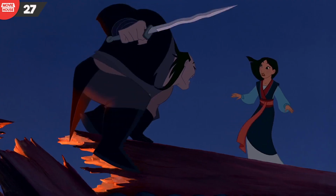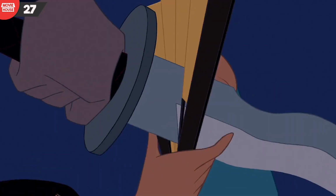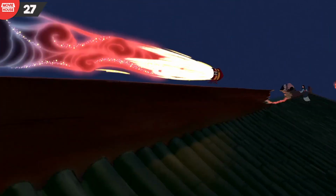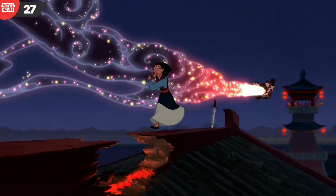27. What's problematic here is the hole Shan Yu makes on the roof as he bursts out. As Mulan and Shan Yu fight, the hole disappears for a few shots. But later, after Mushu fires the rocket into Shan Yu, Mulan runs off the roof, jumping over the hole, which has reappeared.